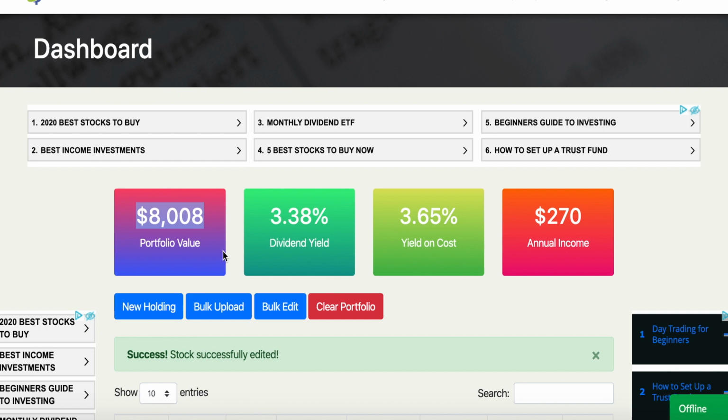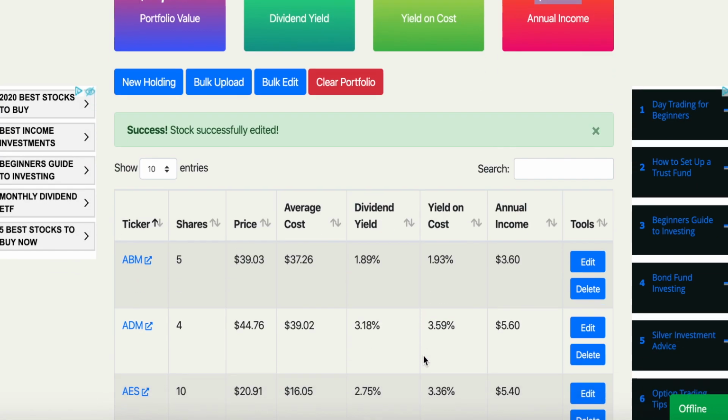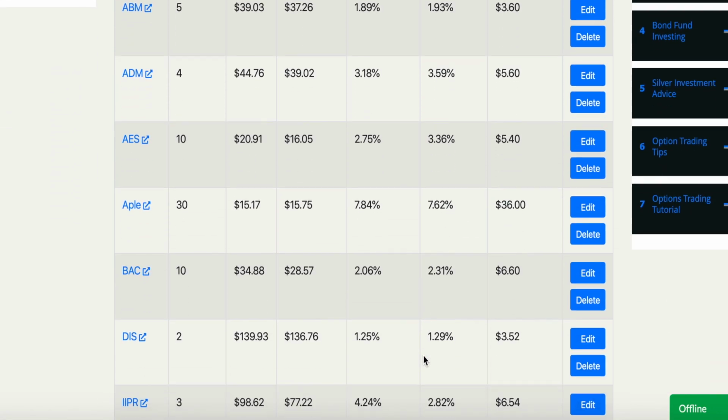So now you can see my portfolio value is $8,008. It does not include any cash or anything like that you have sitting in your portfolio. And then you can see the dividend yield is at 3.38%. My yield on cost is 3.65%, and now my annual income went up about $7. So you can see it is now $270 that my portfolio will produce. So that's not too bad. I'm almost at $300 for the year.